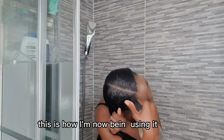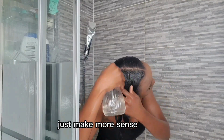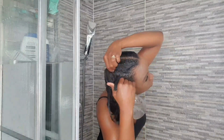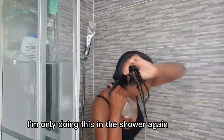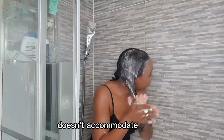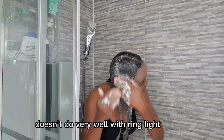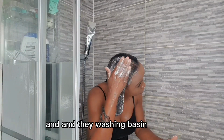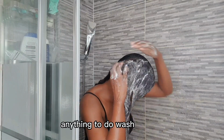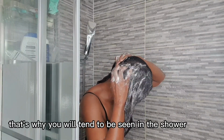I add this Schwarzkopf 7 seconds express into a spray bottle. This is how I've now been using it. It just makes more sense. I'm losing less product. Just overall, in and out, brilliant. I'm only doing this in the shower because the bathroom is very hot and doesn't do very well with a ring light and the wash basin, what have you. So each time I'm doing anything to do with wash, that's why you will tend to be seeing me in the shower.